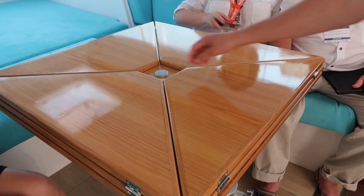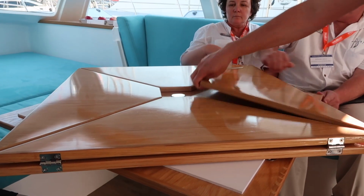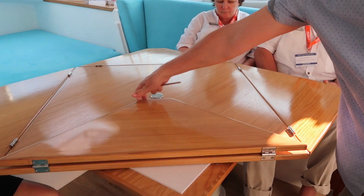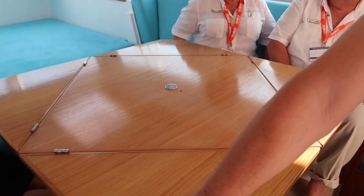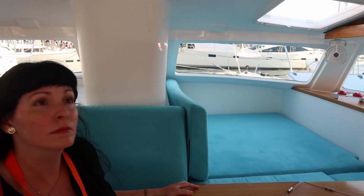This table swivels and flares out to create seating for 8. What's great about this table is it also pops down to a coffee table. What's really nice is that you have a full-size double day bed. The backrest does form U-shaped seating.